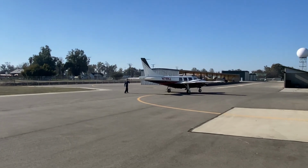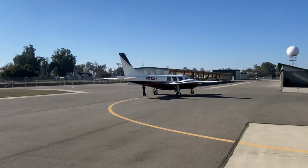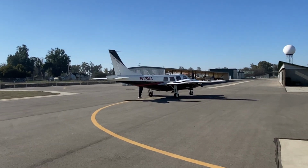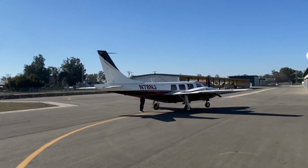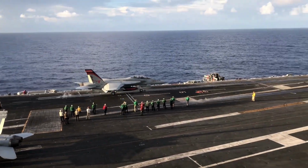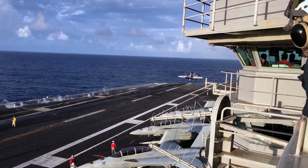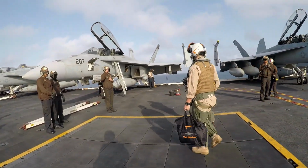Okay, here we are at Hanford, California, Aerostar 78 November Juliet, and Lieutenant Commander Brennin Colegrove. Lieutenant Commander is in the Navy, as in a Super Hornet pilot. So he gets to go fly Super Hornets for fun, and then gets to go fly one of these too. This is cool.